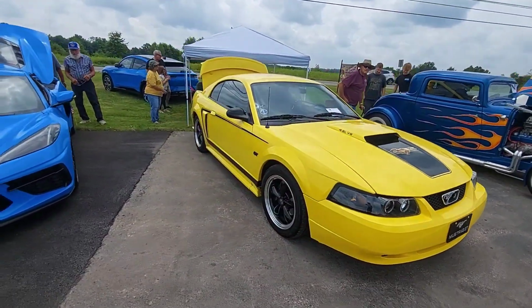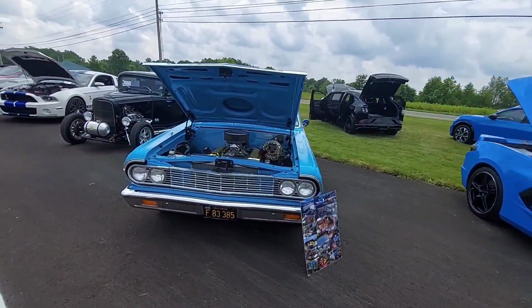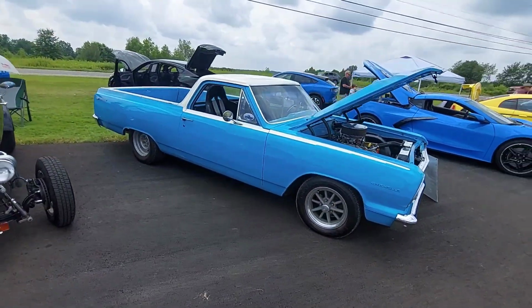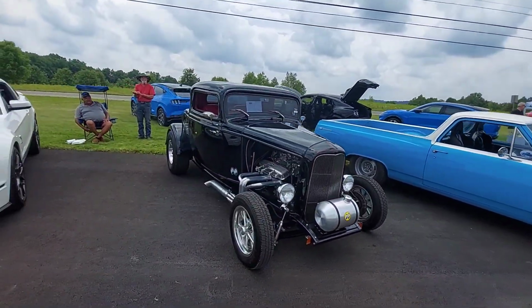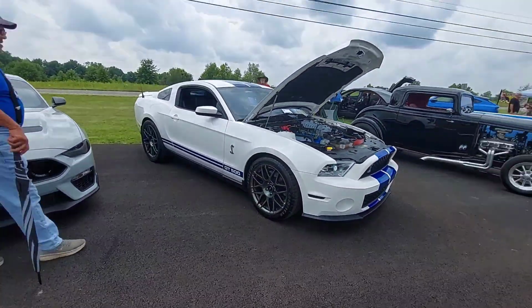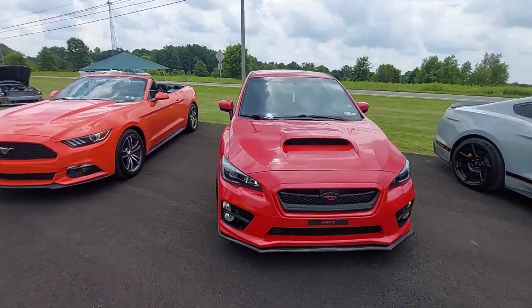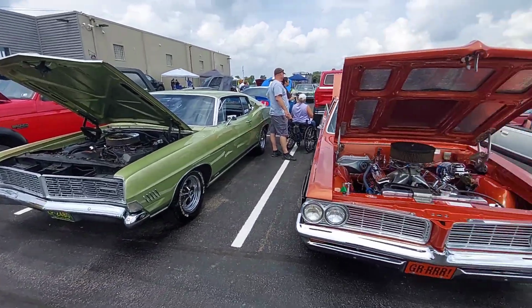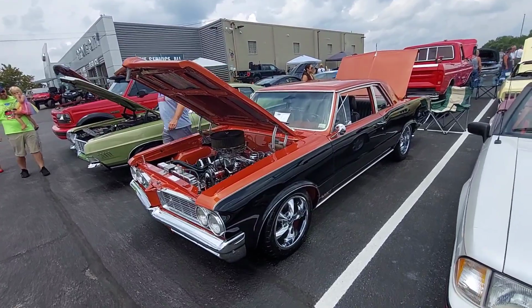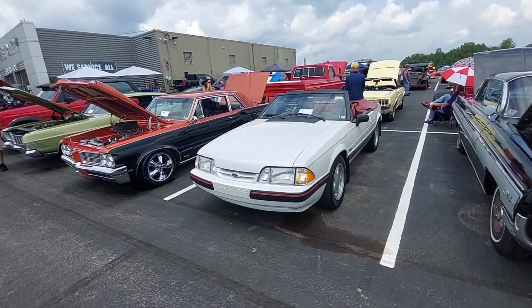SN95 New Edge Mustang. C8 Vet. We got a big block in this ripper. El Camino, Chevelle front. Another cool street rod. GT500 Mustang. New Mach 1. And a Subaru Rubicon. '69 Ford Galaxie. '64 Pontiac Tempest. Fox body Mustang.